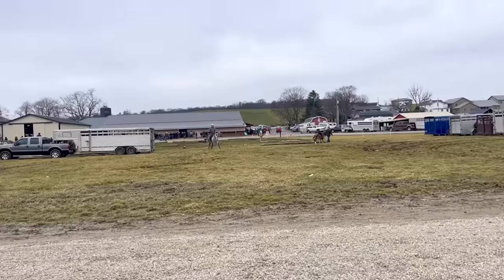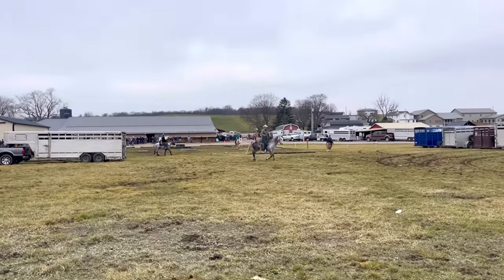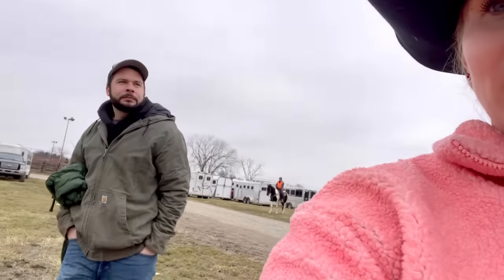So today we were in the area, so we are going to the Smoky Lane Horse and Pony Riding Sale. It looks like quite a few people are here, lots of horses, so let's check them out and see what we find. It's a cold day, but they're still out here riding around, which is nice. You can watch them and see. We got Kyle here getting ready to scout out all the ponies.